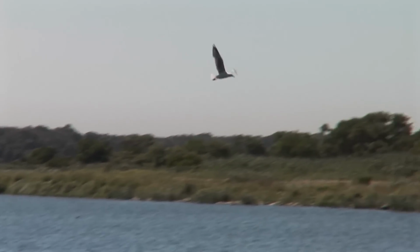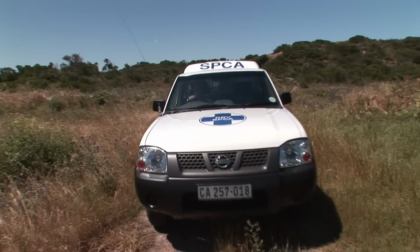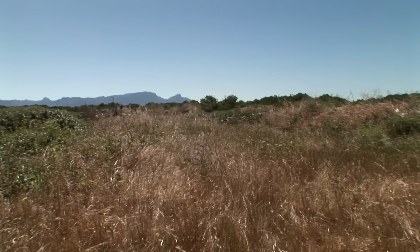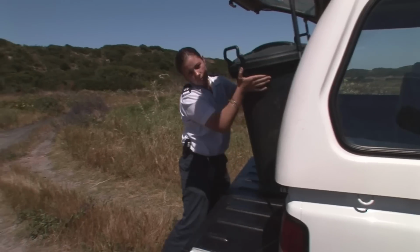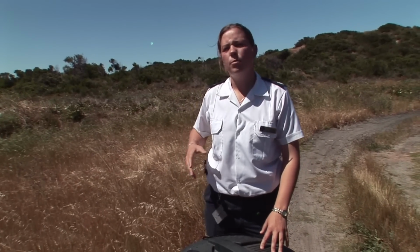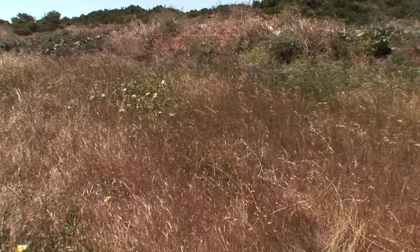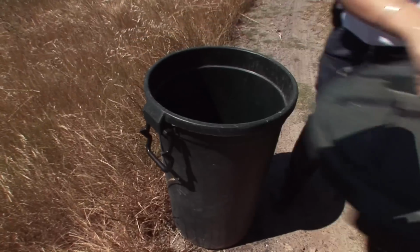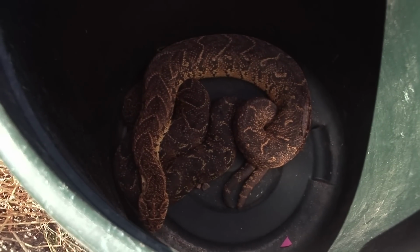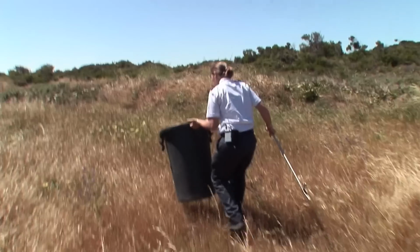Liesl plans to release the snakes in a large nature reserve where there are no houses. I'm going to take this drum over there. I'm basically just going to tip it over and make some noise this side, hoping that they'll move away from the noise. So it's a good release site because it's fairly undisturbed by man. So they should fit in very well here, especially since we're going to release them as a pair as well.